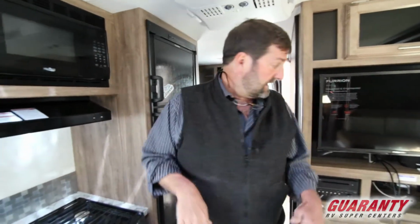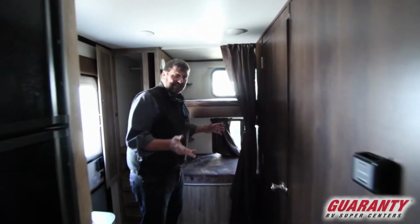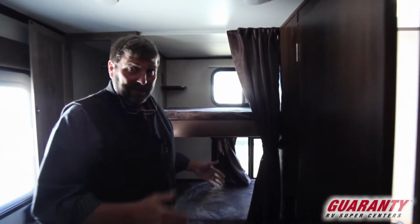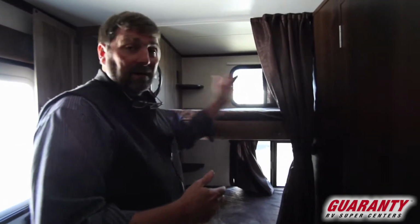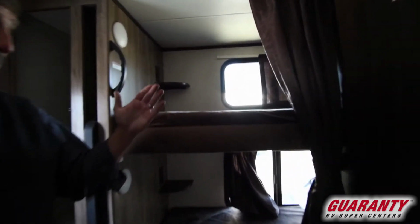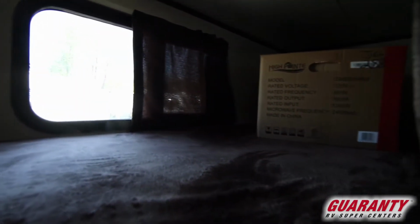And also, let's walk up here. Now this gets cool too. What you see in the back is a bunk bed system. Now typically your bunks go lengthwise and it makes your trailer longer. Why not run the bunks crisscross? They work just the same. So you've got crisscross bunks, that shortens your overall length.